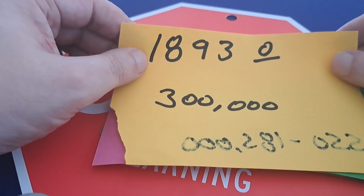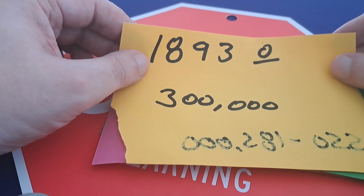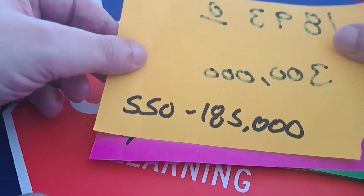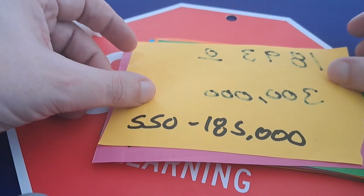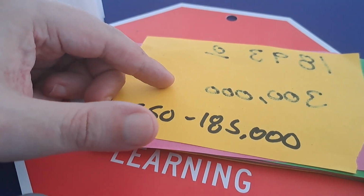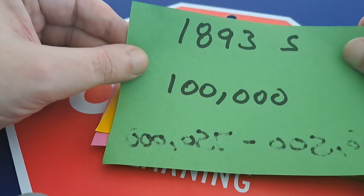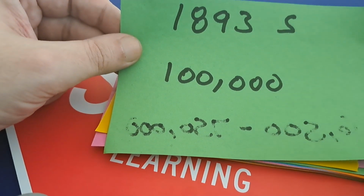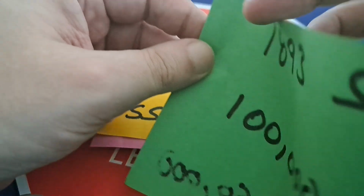1893 out of New Orleans. 300,000 were minted in 1893 out of New Orleans. They have a booking of $550 to a whopping $185,000. Moving on to the 1893 S, another low mint mark, low mintage from the San Francisco Mint.